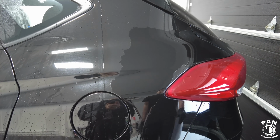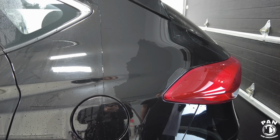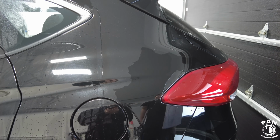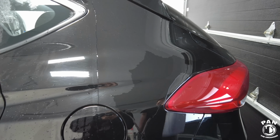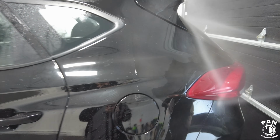So this is why we use PNS Bead Maker more as a maintenance topper over your existing waxes, sealants, and ceramic coatings, because it adds gloss and slickness. So you can use it as a drying aid after each wash. Let me give you one more spray.